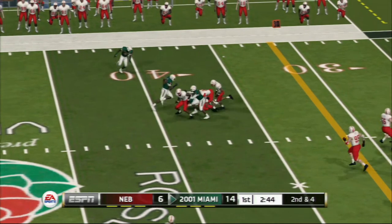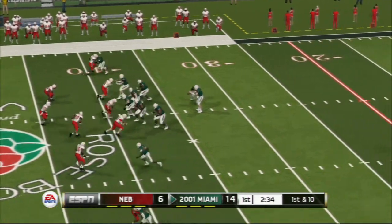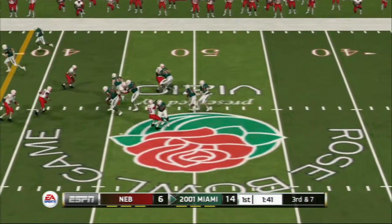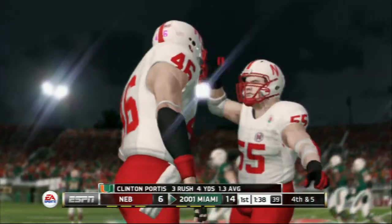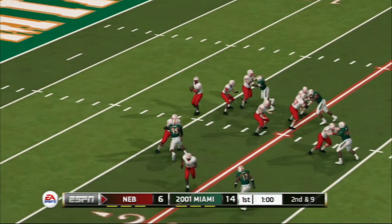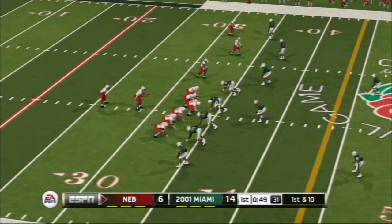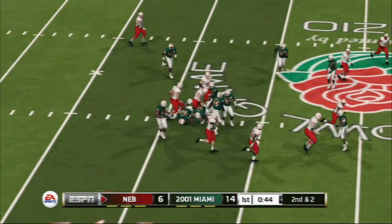Quick throw. Tackle made at about. And a quick throw, and he's taken down. Little draw play. They'll bring him down at about the 43-yard line. He gains a couple. Off play action. Now he's on the move. There he goes. And he hits him hard at the 33-yard line. And he's tackled at the 40.